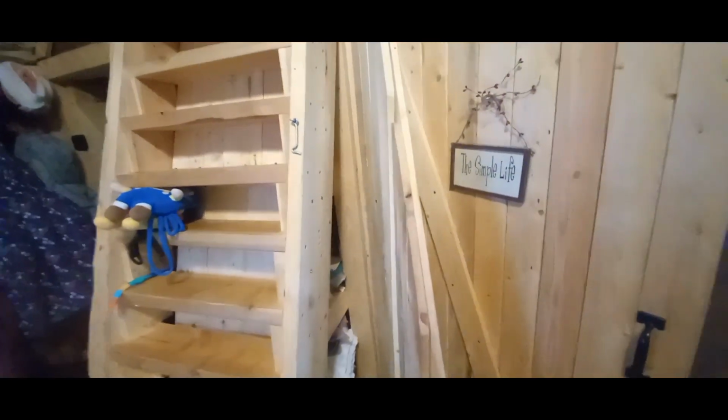Bo's crib. Just for storage, right underneath his crib is his clothes in the tub. And then we'll show you the cool little thing that this door does. All right, opens up, and then we can open that up, and in there we got towels and sheets and those kinds of things. And that is underneath the stairs for the girls' loft.